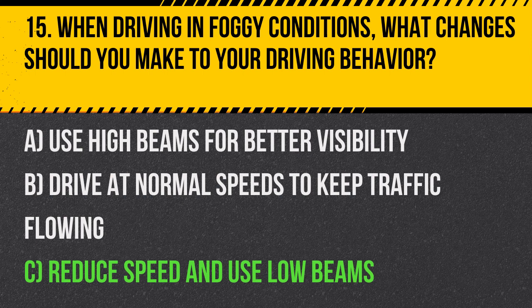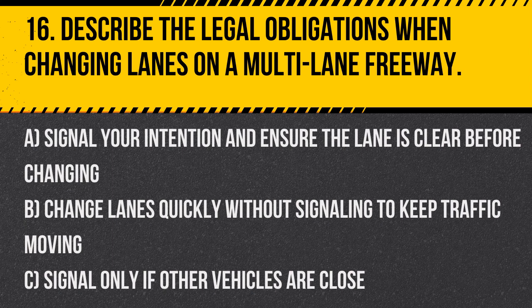In fog, high beams can reflect off the fog and impair visibility, so it's safer to use low beams and drive slowly. Question 16. Describe the legal obligations when changing lanes on a multi-lane freeway.